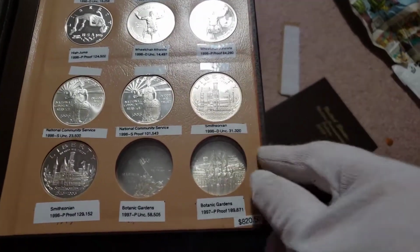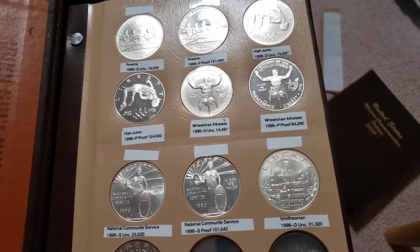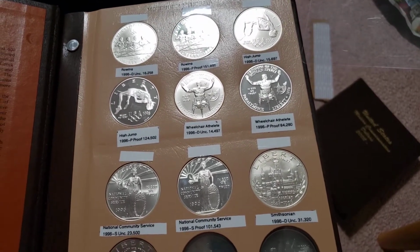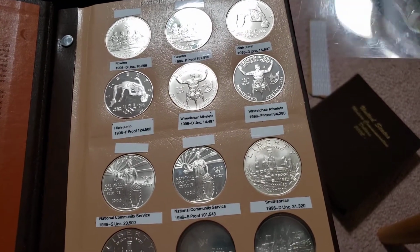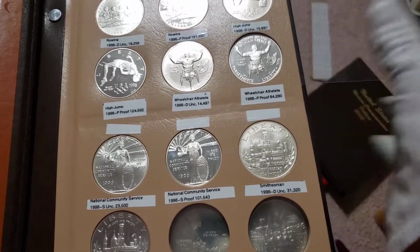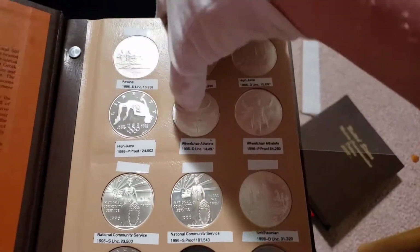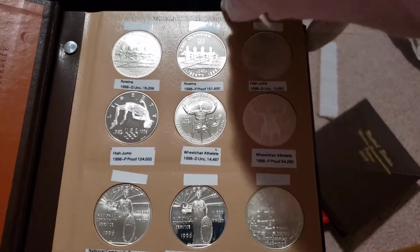So I need the Botanic Gardens to finish this front page. So it'll be really nice when I have this set finished, seeing how this set's worth about $7,000 when it's complete. I don't have the money to do it all at once. So do it bit by bit. Coin by coin. Eventually we'll have it done. Come on, get in there.